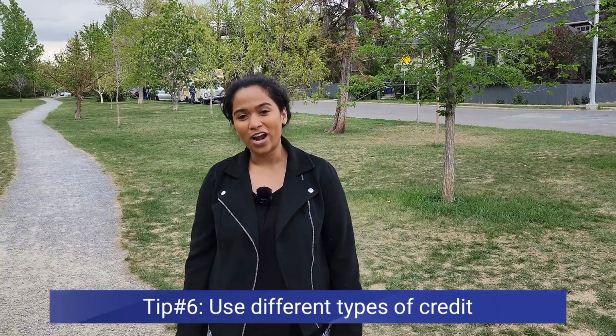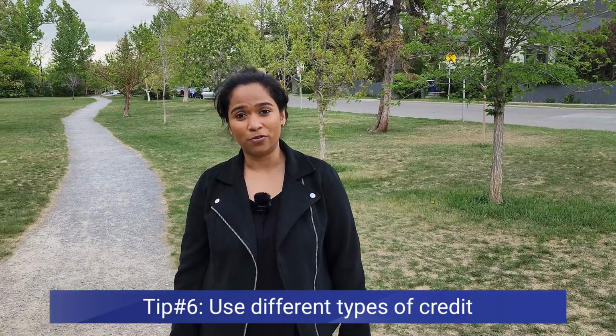So if you're a newcomer, right away go apply for that credit card and stick to that credit card company as much as possible. Tip number 6, try and use different types of credit. Now that can be your car loan or a line of credit or even a new credit card. Make sure you pay all of them back and all of them on time.